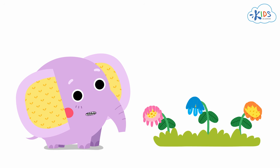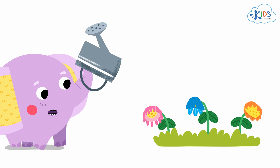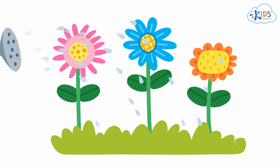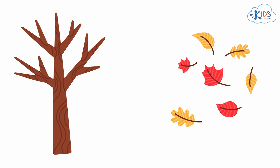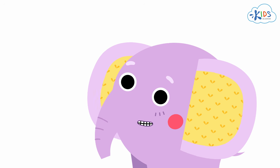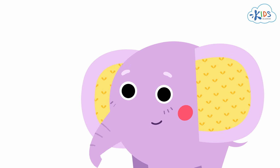If you want flowers to stay beautiful and grow well, you should water them. Yay! Excellent! There are many things in our life that go together. For example, pants and a shirt, one's head and a cap, a tree and leaves, rain and an umbrella. Think, guys. What other things fit well together?